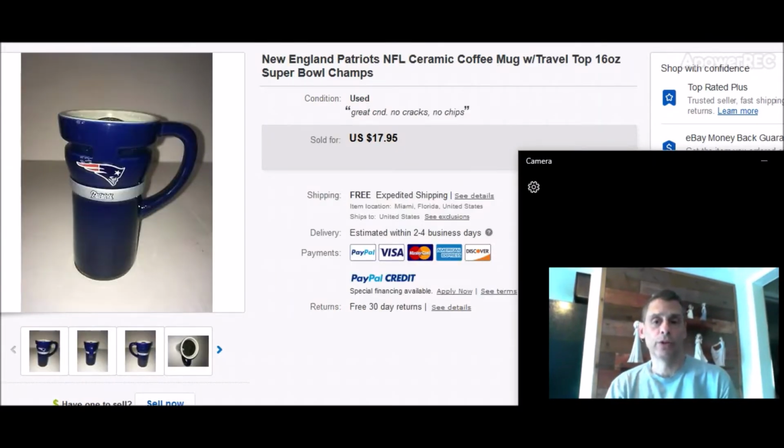All right, moving on over to, say, hard goods category. This is New England Patriots. It's a ceramic travel mug, 16 ounce. Picked this up at a Salvation Army half off day. I want to say it was only like 50 cents, 75 cents. Could have been $1. Sold for $17.95.